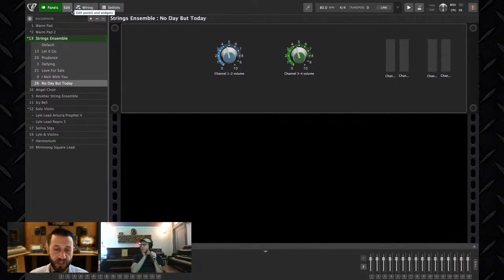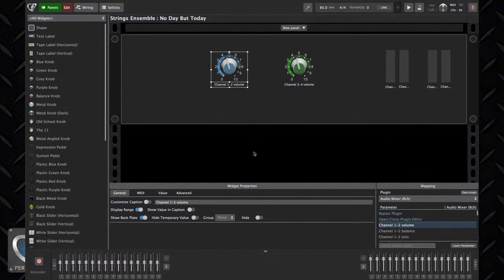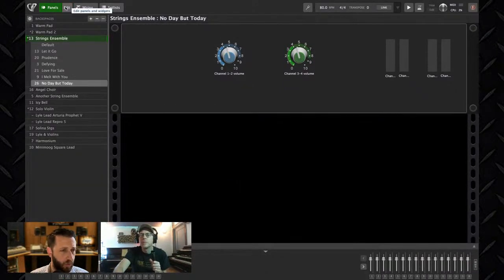And was the expression pedal mapped to something in Gig Performer, or was that dealing with something different? It was mapped to, you mean these knobs? They were mapped. Let's see what I did. So yeah, channel 1, 2 volume. I have an audio mixer, and this was just mapped to the volume, and this would be channel 3, 4 volume. Okay, so your pedal was controlling widgets. It wasn't an external volume pedal. No, just all internal. Gotcha. Cool.